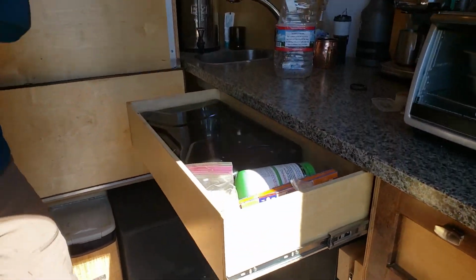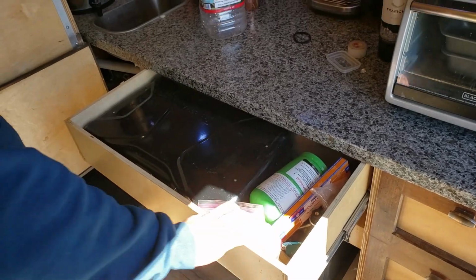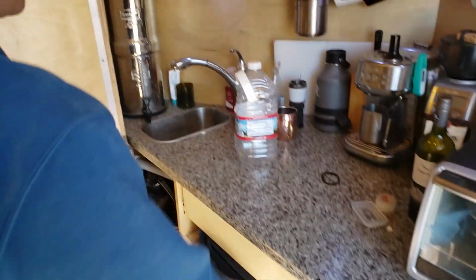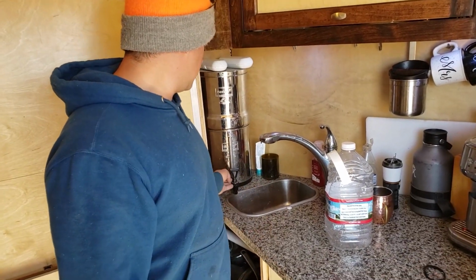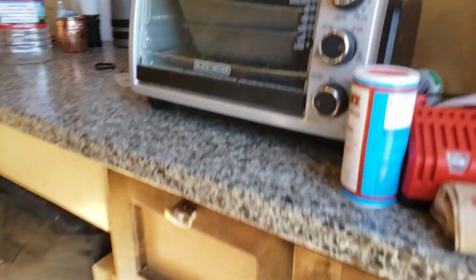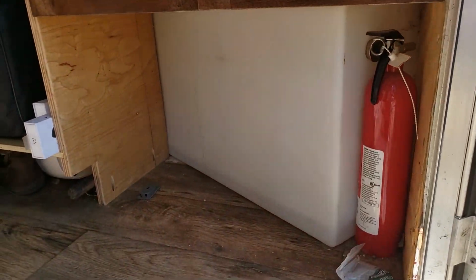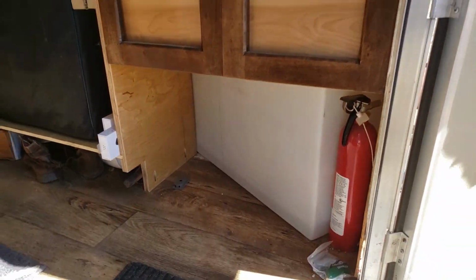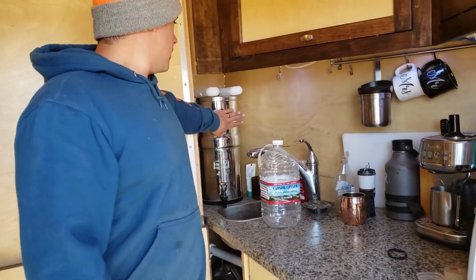Cooktop, just a regular propane grill with a refillable can. Got a little faucet, and that runs off of my water tanks. So I got 2 of those tanks. Those are 20 gallons each, and those just live there permanently locked in. Berkey water filter.